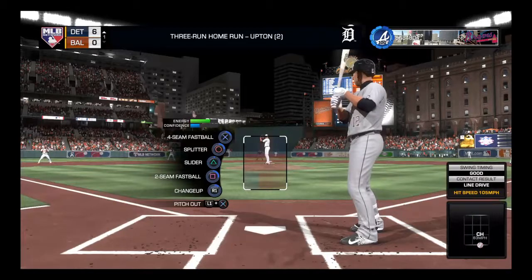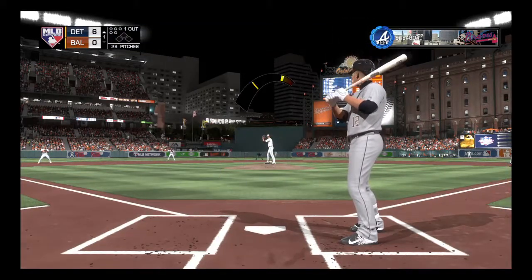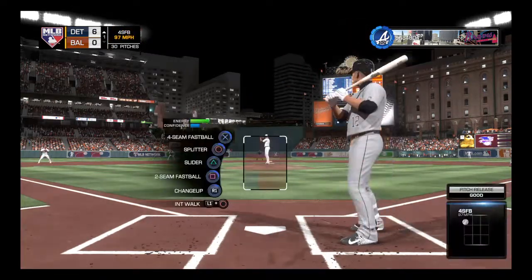So striding forward now, Anthony Gose. He'll get to take his first cuts here. Anthony Gose. And a fastball's in there for strike one.